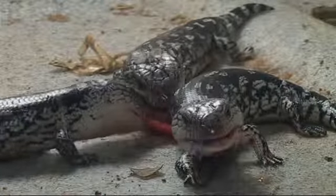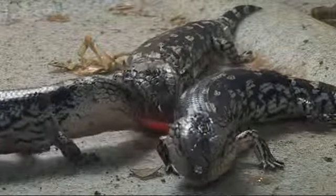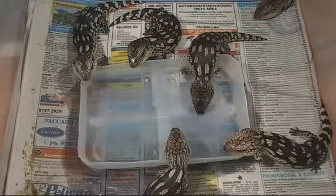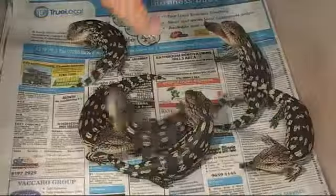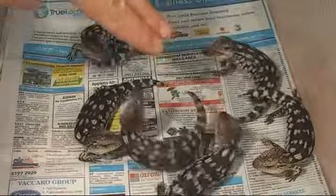And the babies actually began to compete with each other to eat the placenta. Such is the high value of this resource. Baby blotched blueys should be offered water and then food within hours of being born, and they will most likely eat and drink. They will also instinctively hiss and gape at their keeper, but this is only because they are expecting to be eaten by anything larger than themselves.